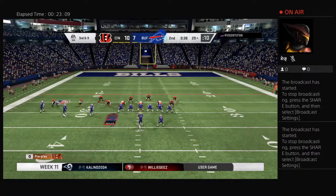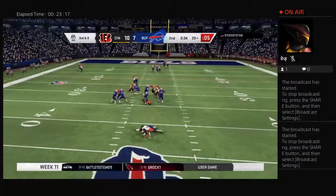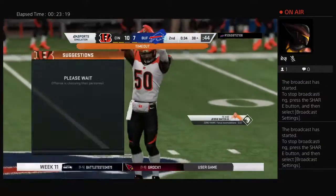Hey, Mike 52. Mike 52. Watch twist. Pass 85. Pass 85. Throwing now is Allen. Nowhere to escape, and he goes down.